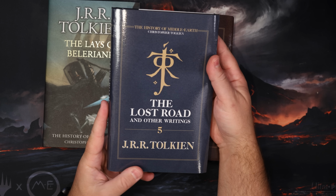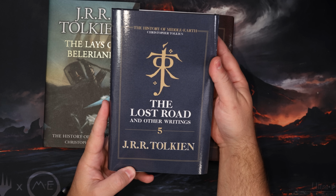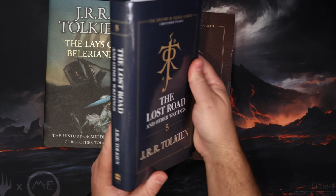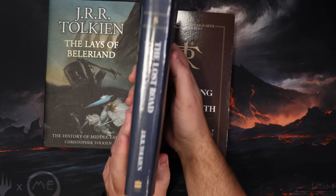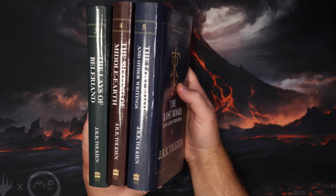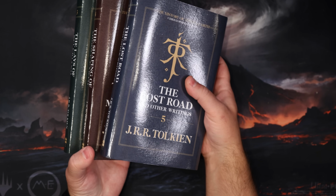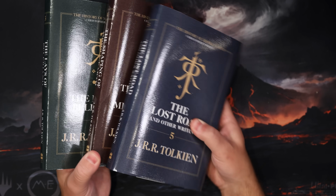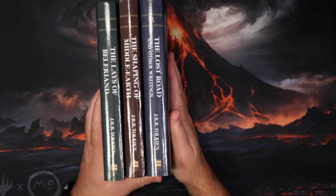And then, of course, you can also flip the cover for The Lost Road and Other Writings. You get this nice regal blue. This is the 5th volume of the History of Middle-earth series. And there you have the 3 volumes in their alternate reversed covers. If you prefer the more classic History of Middle-earth look, you can certainly do that.